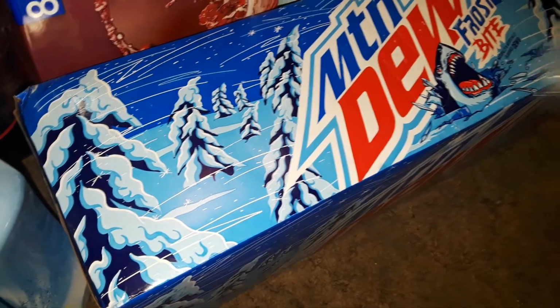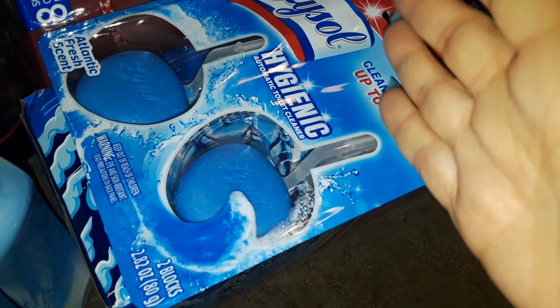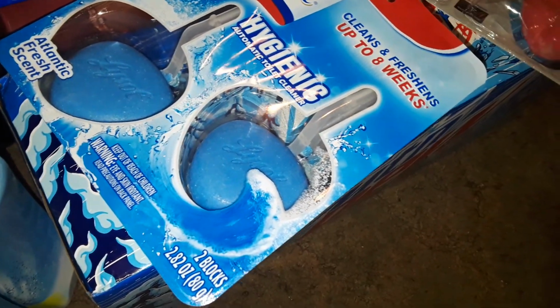So then I picked up a bunch of these again. Now, I'm not too crazy about these all the time. Sometimes they just sit there. You don't really smell it. It doesn't really do much. I have no idea. But I figured I'll try them again. These are different scents.